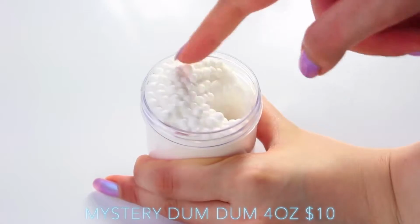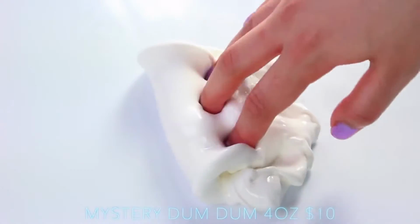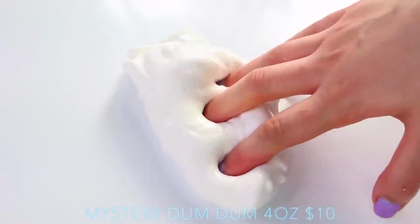I love the name of this one, and it's called Mystery Dum Dum, and it's based on those lollipops, the Dum Dums, and this one is a white one and you don't know the flavour, and it's kind of like that with the slime as well, so you're getting a random scent, and it's just such a thick slime and it has really nice foam beads.